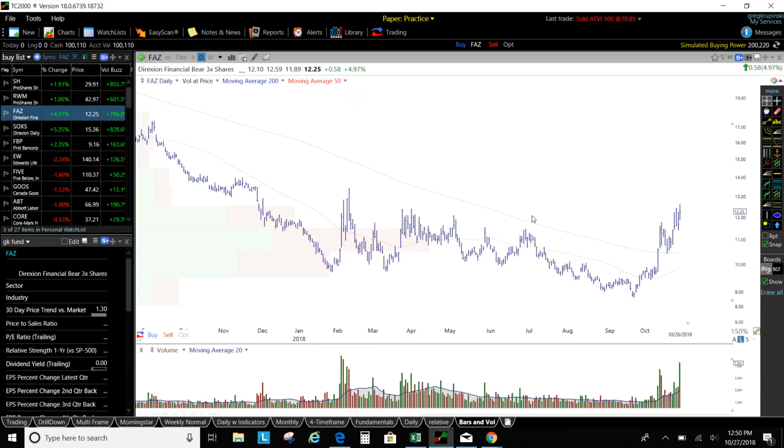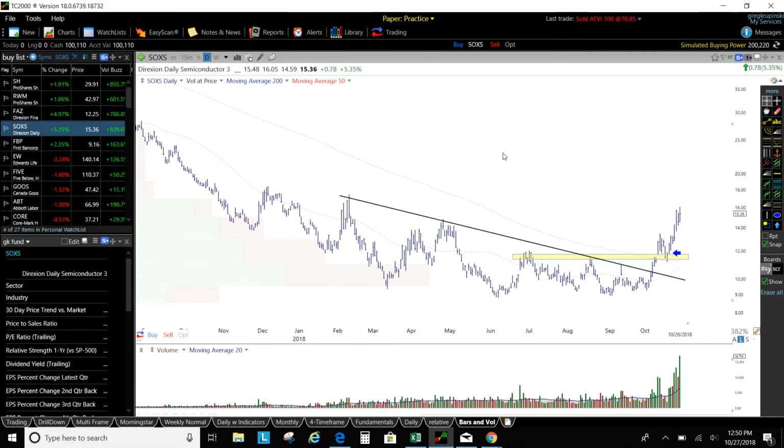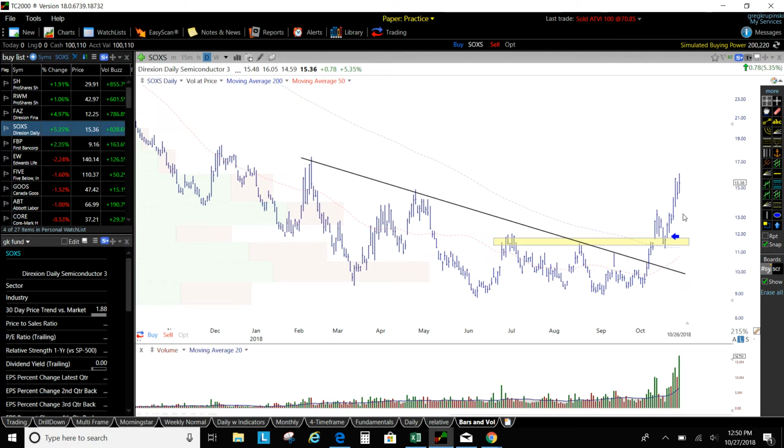FAS, this is a 3 times leveraged financial bear ETF. Again, this has this area here, we'll call it 1150. If we can get around there, if it can consolidate and start taking off from there, I think that would be a nice potential entry that I'm watching for next week. And then SOX, I already have this one. This one, it's acting nicely. I need it to consolidate a little bit. But if this one kind of flattens out and consolidates, I think it's a nice opportunity to get long this ETF, which would get you short semiconductors.